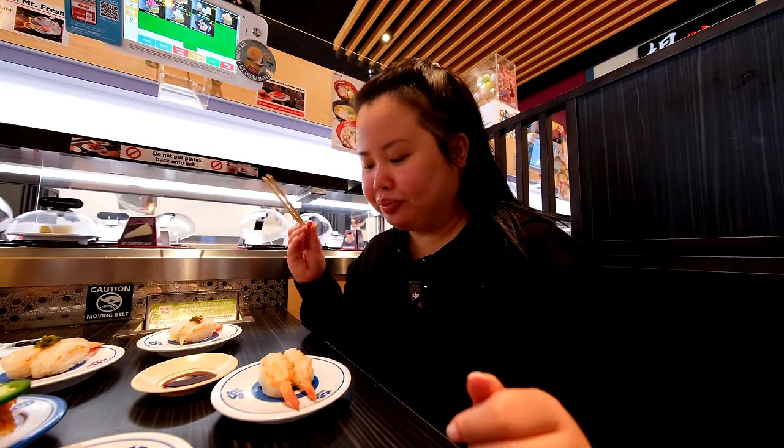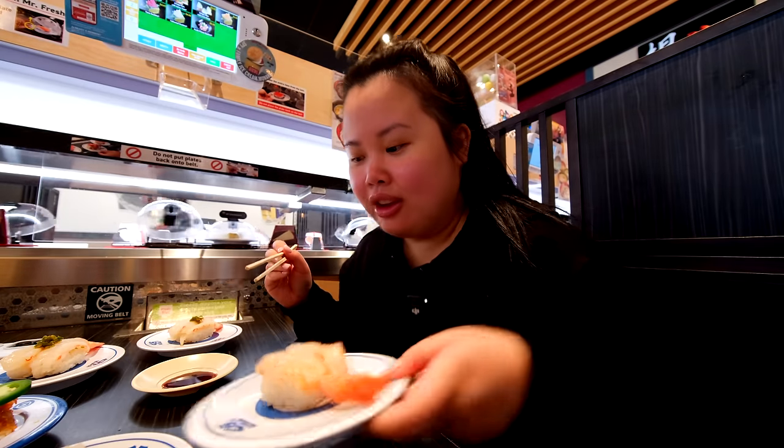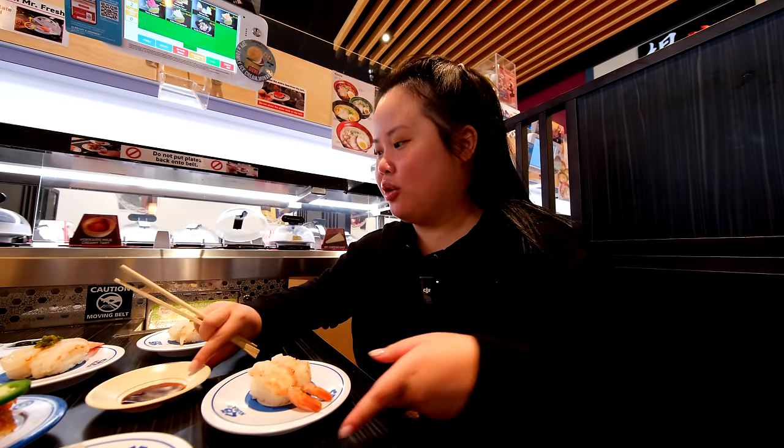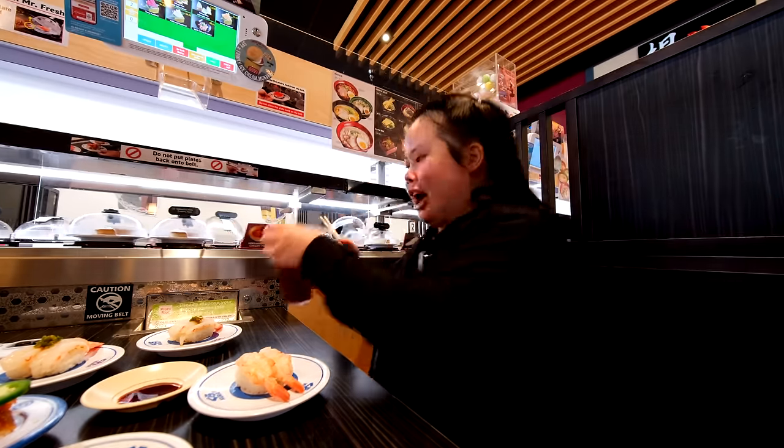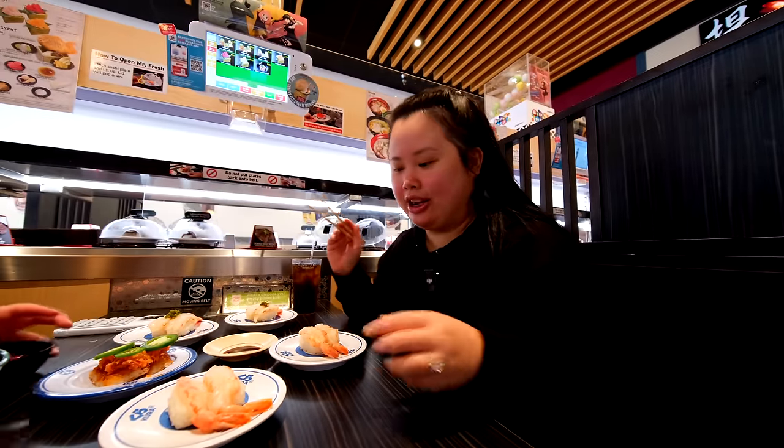We have sweet shrimp. Sweet shrimp's my favorite here. It's like the only reason I go here, other than the other sushis. How much is a plate, Mom? Is it still $2? Yeah, so every plate that you eat, I think it's around $2, $2.50. When you're done, you put the plate down here and the machine will count it for you, and that's how you pay at the end.